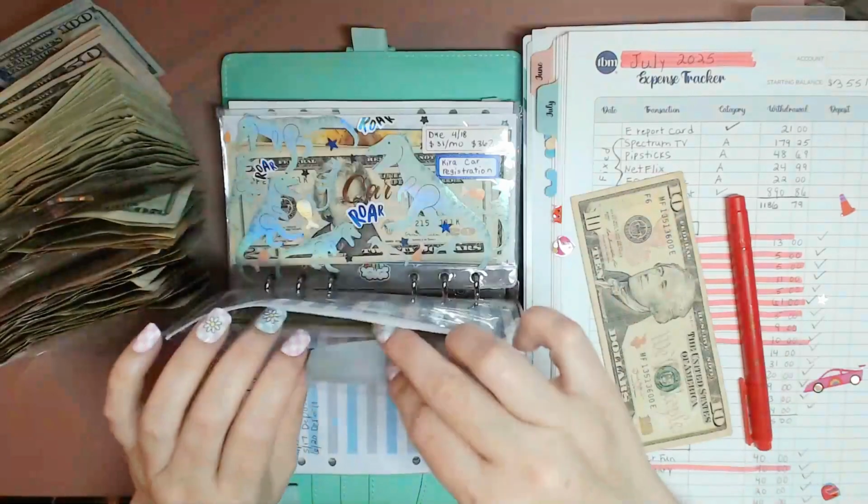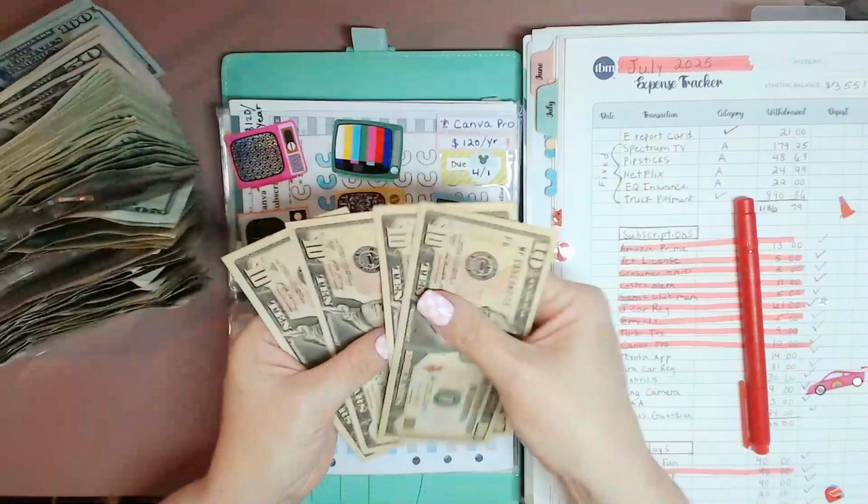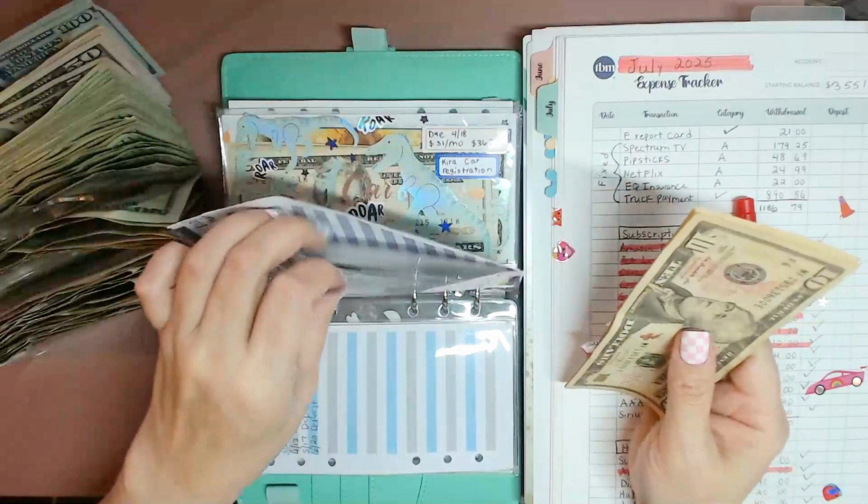All right, so now Canva Pro has 10, 20, 30, 40, and that is due in April, and that's $120 a year.